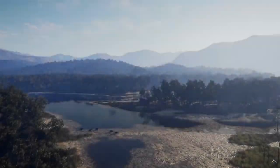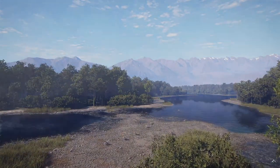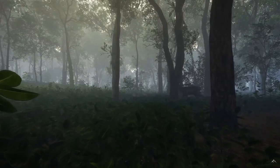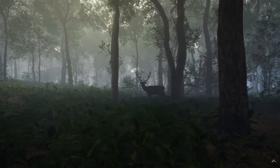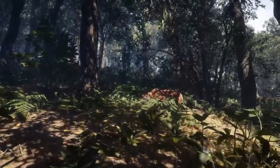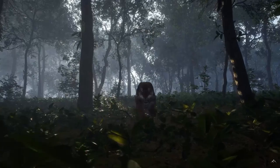To the south is the Terai region. This lush landscape owes itself to the heavy rains that frequent it. In the dense forests and savannas, it's easy to move unseen. But the same goes for the reserve's top predator, the Bengal tiger. It hunts its prey by stalking from behind, and that could be you.